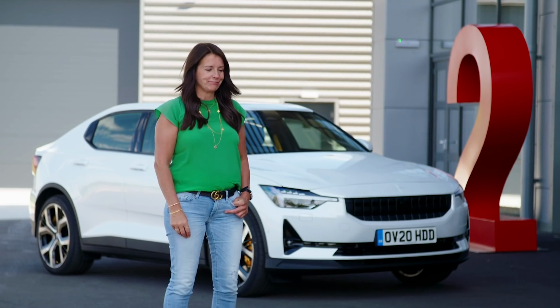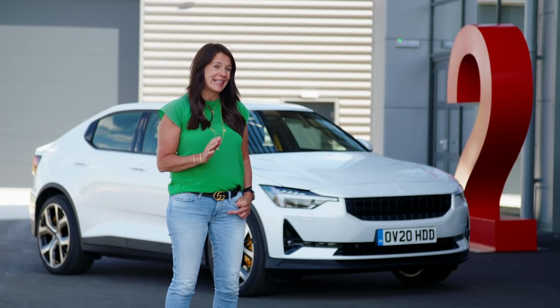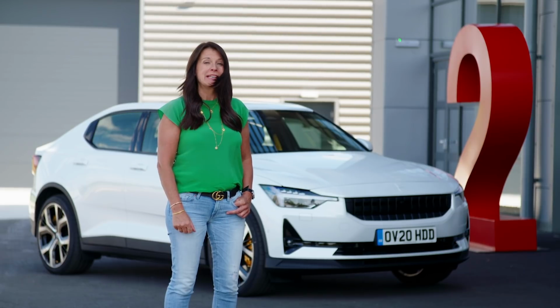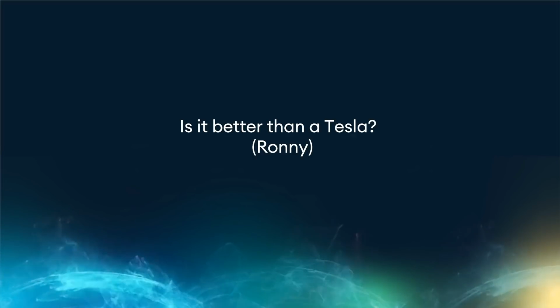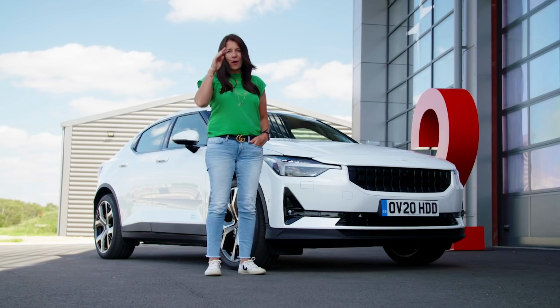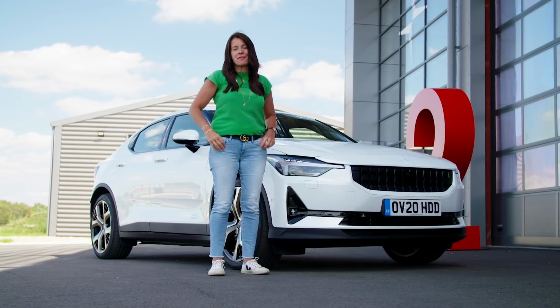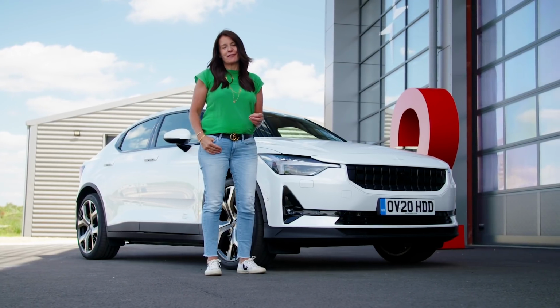Now, I know what you're thinking. We've got through almost the whole of this review and I haven't mentioned the T word once. Not a once. But inevitably, here it comes. Wow, that's such a big question, isn't it? But as a serious challenger to something like the Tesla Model 3, then the Polestar has some serious firepower.